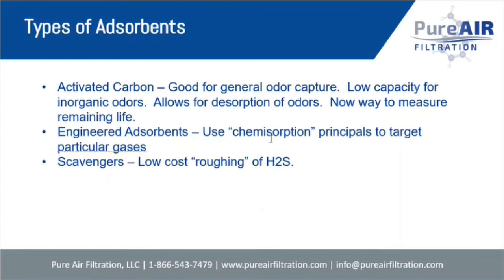So you can see, well, why would you use this when activated carbon's a whole lot cheaper? Well, this has 10 times the capacity. So unless activated carbon's 10 times cheaper, it's probably not going to be the right selection. Not to mention you'd be changing it out very often. So we have all these different types of adsorbent medias.